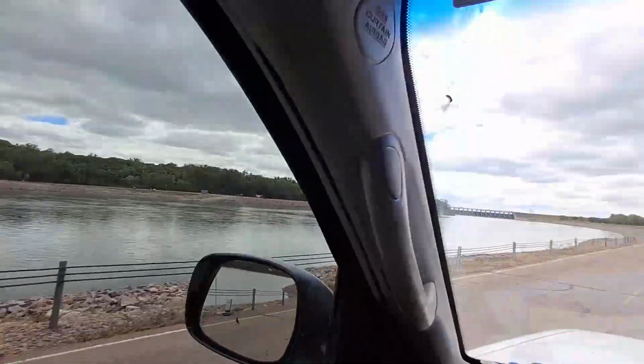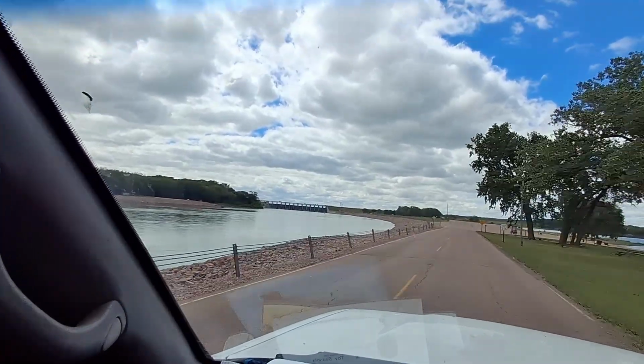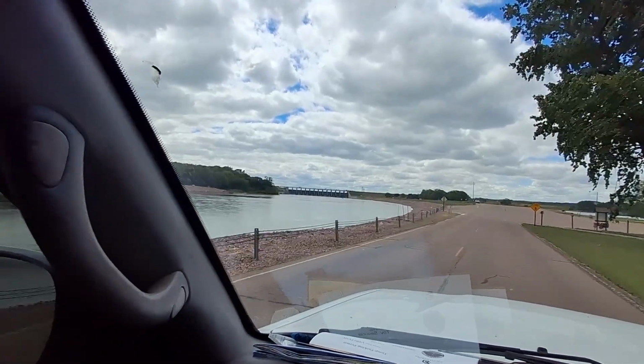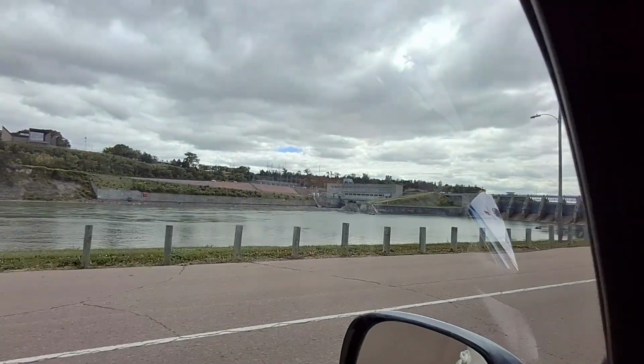So that work they were doing on the dam over there was sandblasting. That's why it was so loud. They were sandblasting the underneath, getting all the rust scale off, and then they're going to repaint the underside of that roadway that goes over the bridge. Another view of the dam, the hydroelectric part over there.